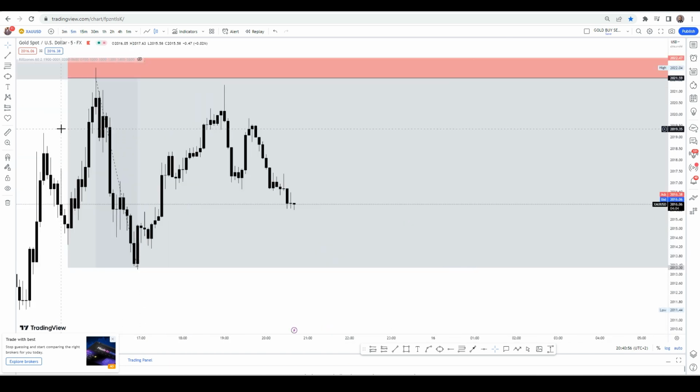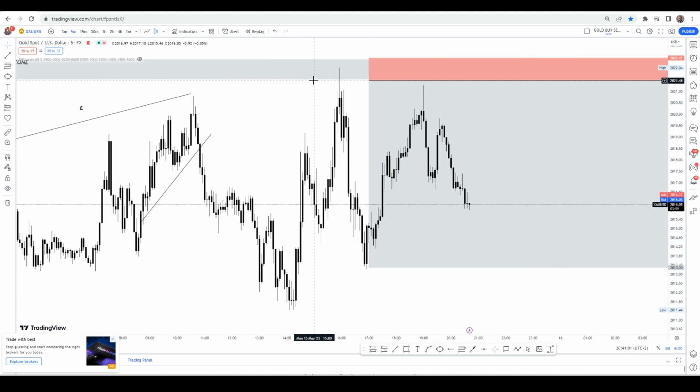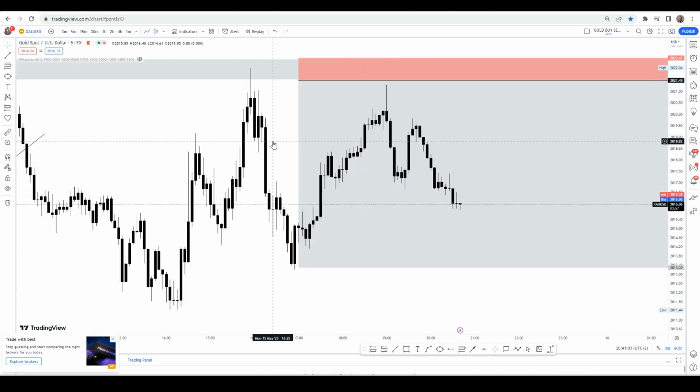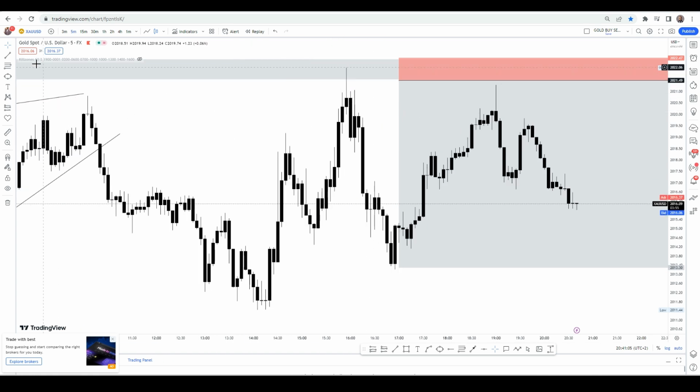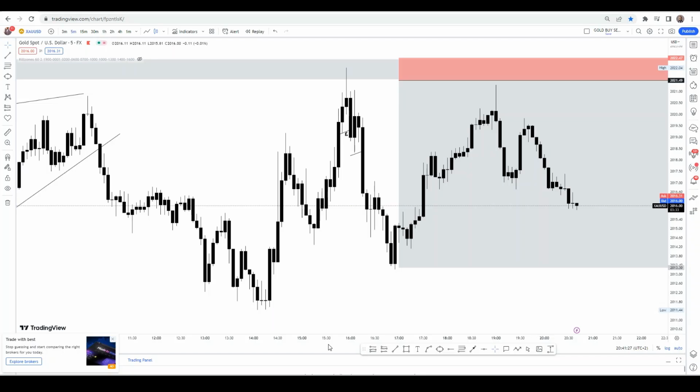And you can see right here that the market started to do what? To break structures. You can see that the market gave us that nice entry right there. Then after that, the market started to break structures to the downside. So this structure was broken, and when that happened, you know what you're supposed to do, right? You're supposed to move your stop loss to break even and keep on trailing the stop loss. So you can see that I had to update the community to go break even on gold right here after the first low was broken, and we did that.